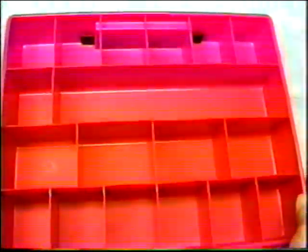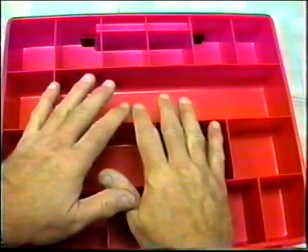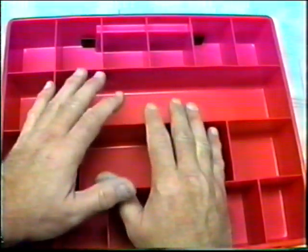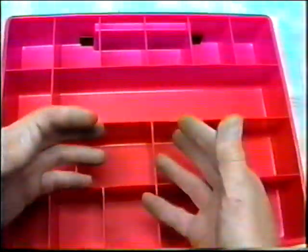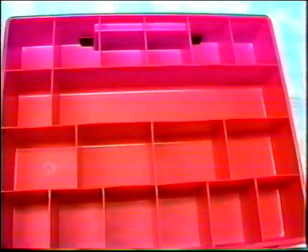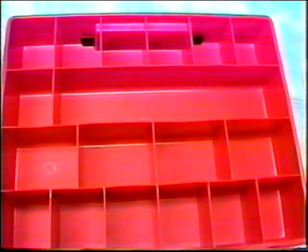What I want to do is reorganize that end of the table. And I want to put only the things up here that I really need and segregate them out for my building. So about once a year I have to do this, is just rip the whole table apart and get everything organized.